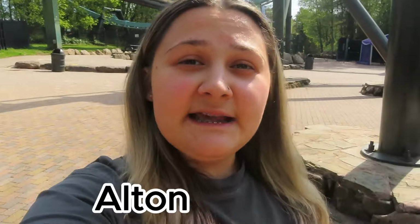Today I'm here at Alton Towers. Now, we're going to start off. We stayed over last night in the main hotel in just the cheapest room we could get. So here's a little room tour of that.